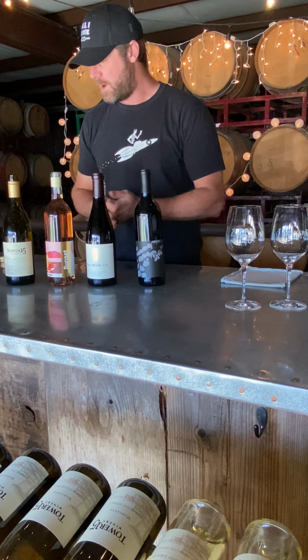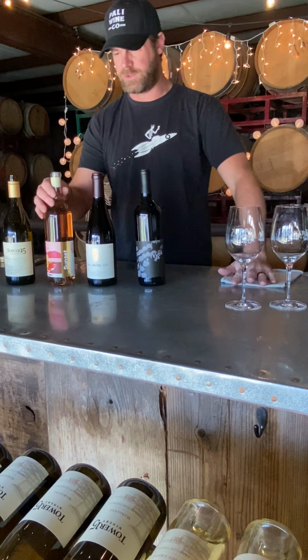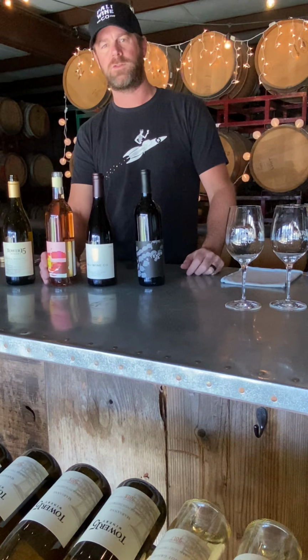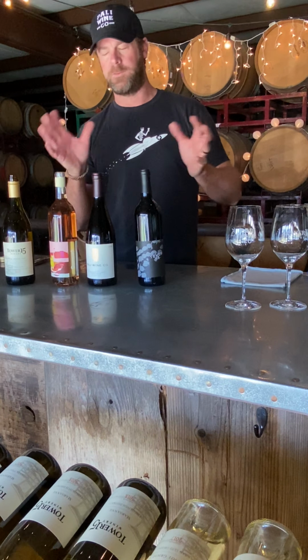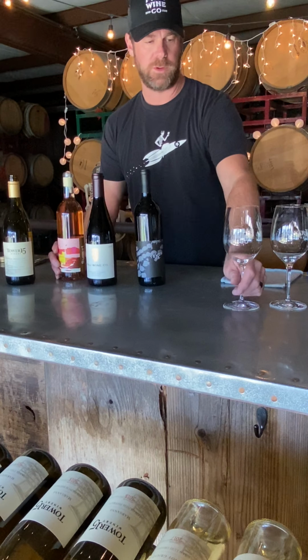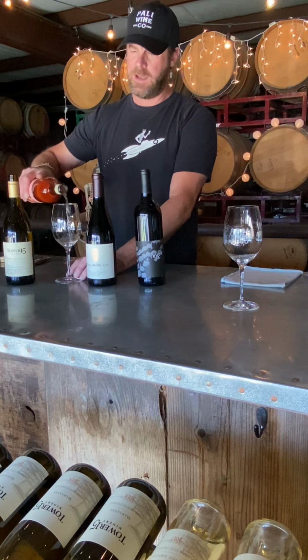These grapes are harvested at lower brix, and this is a wine where we're intentionally growing or harvesting these grapes to become a rosé. There's a couple different ways to make rosé. In this version, we are doing whole cluster pressing of the rosé.